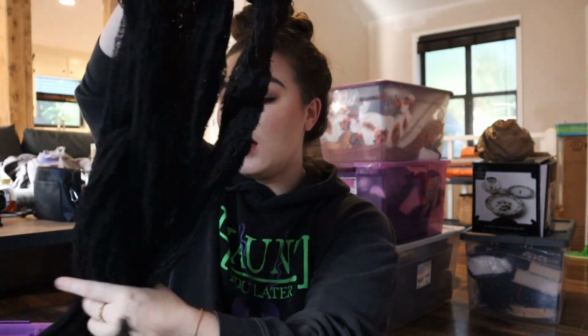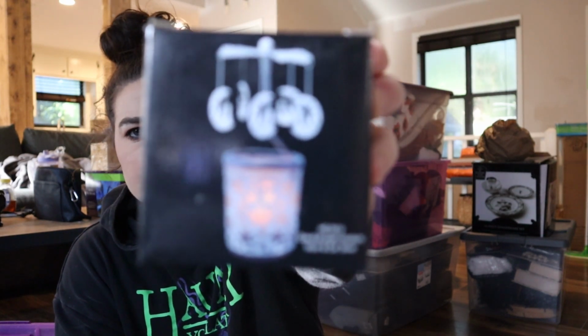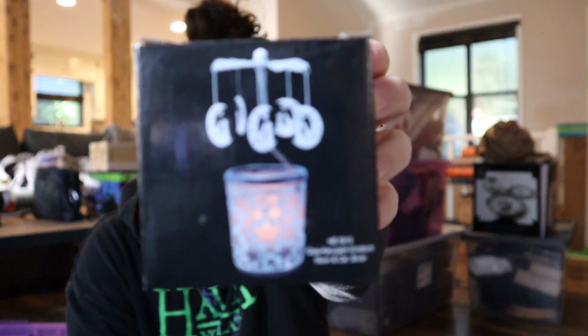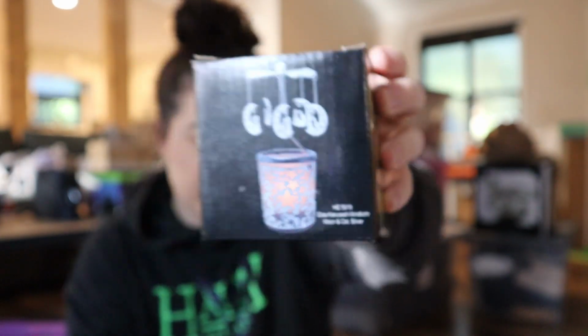And then I've got tons of creepy cloth, which I use everywhere. Like there's so much creepy cloth. I have this cool little, I'm trying to think of the word for it, but it holds a candle and it has like a little cap thing that spins around from the heat of the candle. So that's cute. We'll put that over there in kind of generic Halloween.